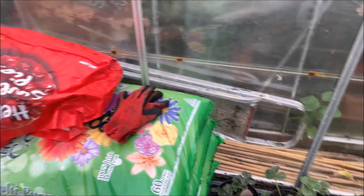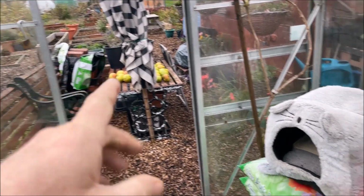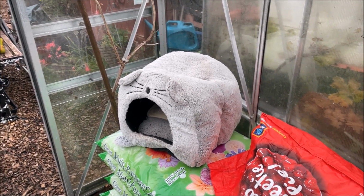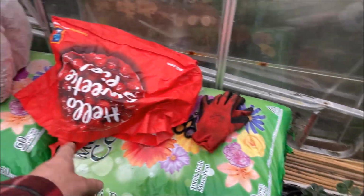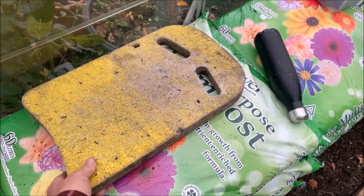And grab one of them trays off there and put Buttercup's home in the greenhouse. She's already got a summer home there. We're still leaving that in there, and that's a perch there, but she uses all these along here as perches as well. She sits on this.